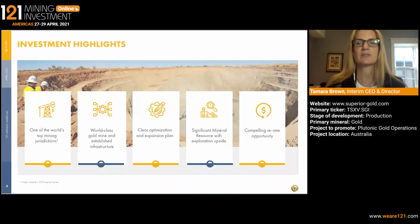We think our investment highlights are that we have operations located in WA, which is one of the top mining jurisdictions in the world, according to the Fraser Institute. We own a world-class mine that's already producing with a significant established infrastructure. We've got a clear and concise optimisation plan, which I'll discuss a little later. We have a significant mineral resource base, plus additional exploration upside, given our very large and underexplored mineralised system. And finally, one of the most compelling attributes is the re-rate opportunity we represent compared to our peers.